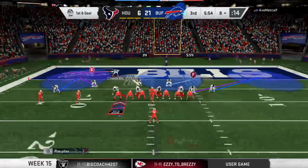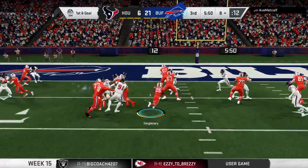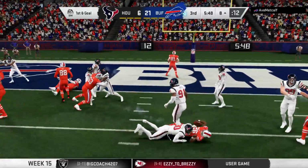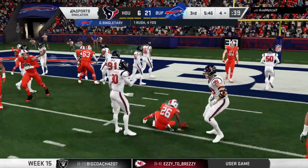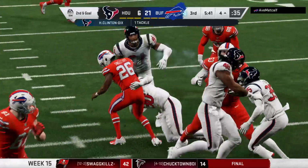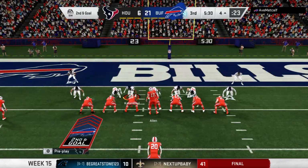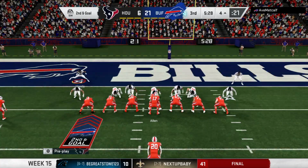Check. All 52. Check. They run here with Singletary. They'll get this halfway home from the 8 to the 4 on a gain of 4. Third quarter and you've got the lead. You're not ready to go into that 4-minute offense to close the game out, but a running game can really benefit your team right now.